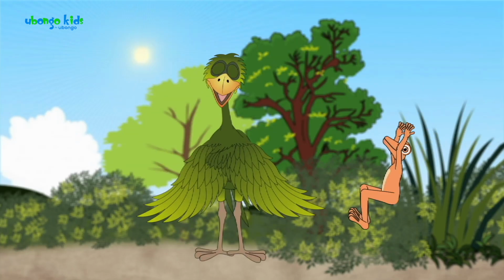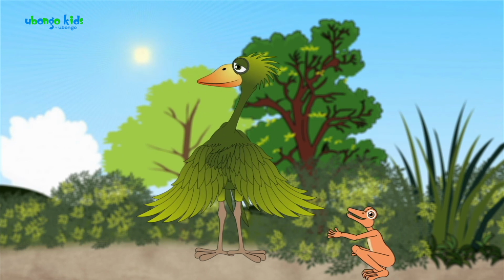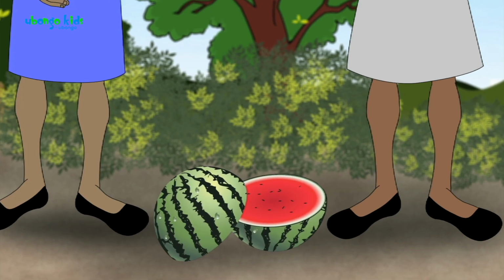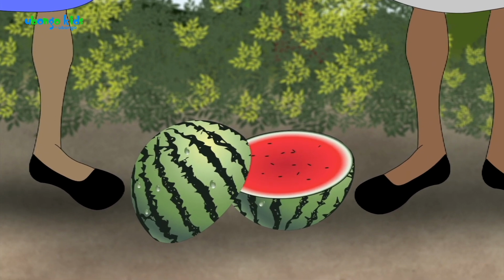What is all of this fuss over here? What's going on now, girls? What's all this mess? Kibena's hogging the watermelons. She thinks she's stronger and should be carrying 2. Kiduchu was so jealous she tried to grab the other watermelon from me. And she dropped it. It's broken in half.